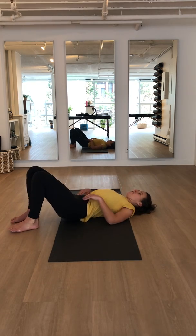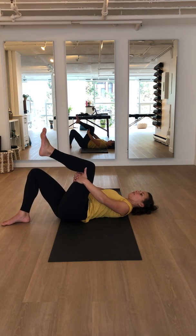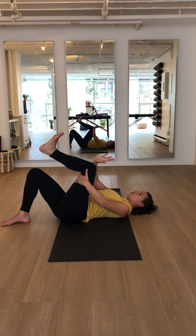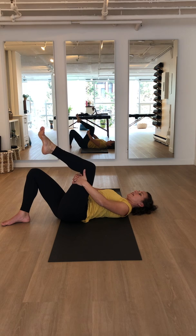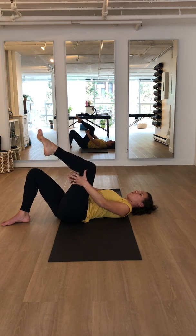So here's my favorite one, very simple. Just laying on your back, grabbing behind your thigh, just going to flex and extend that foot. How far back can you pull those toes? And then how far forward can you point the toes? Working through the ball of the foot. Think about fanning and spreading the toes.